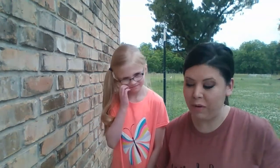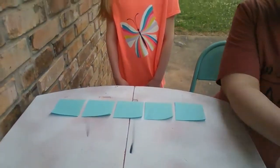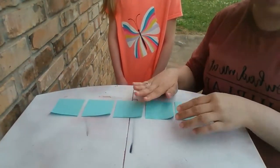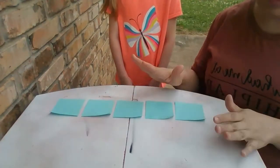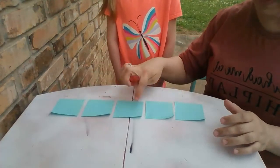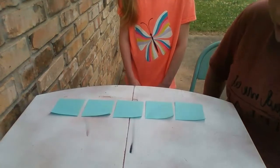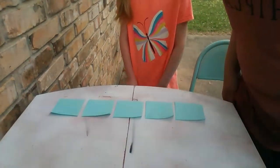I'm going to turn my camera so you can see our next activity. So all I have here is just some Post-its. You can put pieces of paper down, pennies, safety pins, paper clips, really anything, just some items for them to physically touch. I'm going to give Monroe a sentence. She's going to repeat the sentence and then she's going to touch one square for every word that she hears.